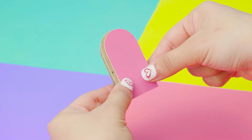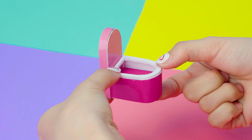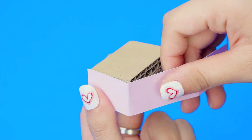Second, I'm making a bathroom next to the bedroom for convenience. I'm going to make a toilet from cardboard. I'm gluing foam to make a washstand. So, I think we need to make a heart mirror for the bathroom.